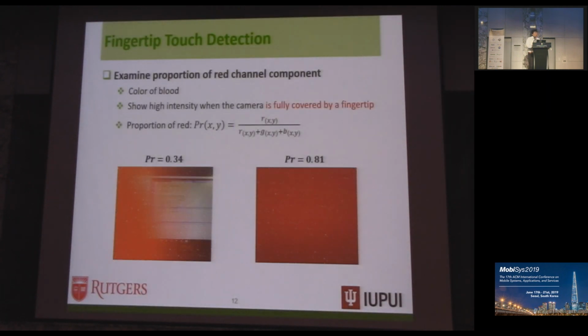Then next, I want to go through each of the components in detail. First, the fingertip touch detection. In our operation, we found that when the camera lens was fully covered, the frame we captured will be dominated by the red channel. Also, in these frames, the red channel will have extremely high intensity. So we're giving the examples shown here.